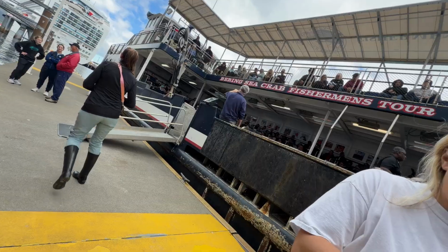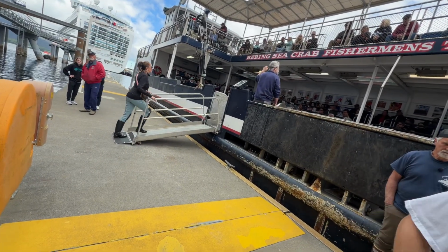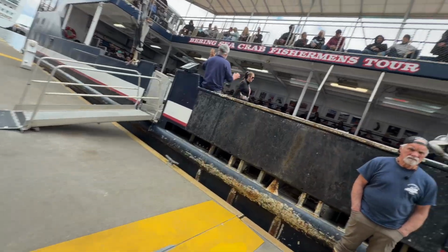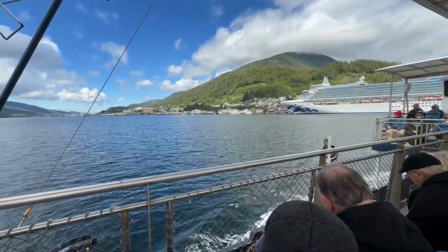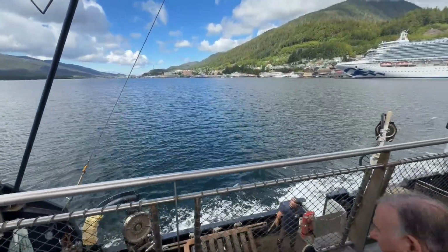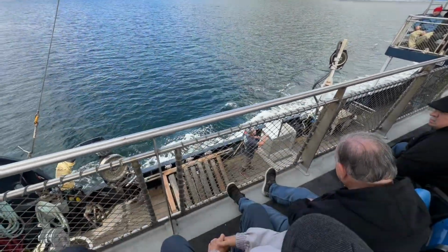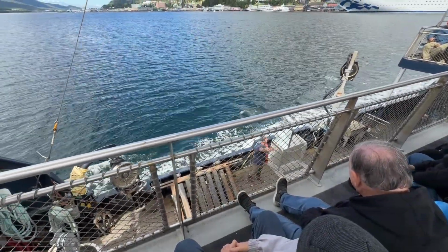Today, we're in Ketchikan, Alaska, and we're getting ready to board one of the most famous fishing boats in the world. The Aleutian Ballad spent years working in the unforgiving waters of the Bering Sea before becoming famous on Discovery Channel's Deadliest Catch. During filming, the boat survived a massive rogue wave that nearly rolled the vessel, making it one of the show's most memorable moments.